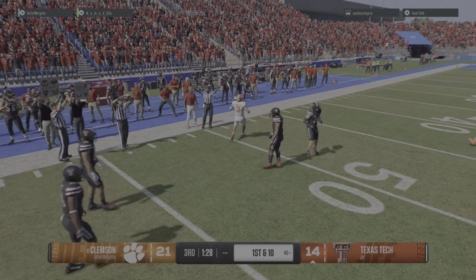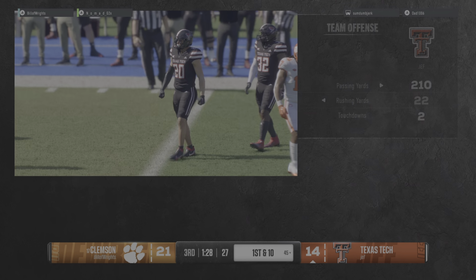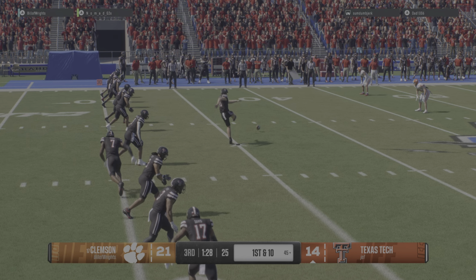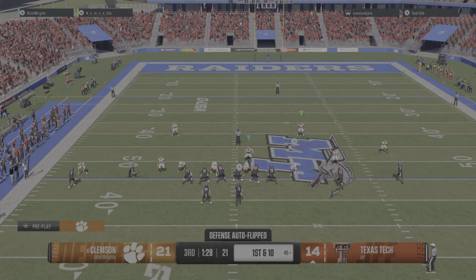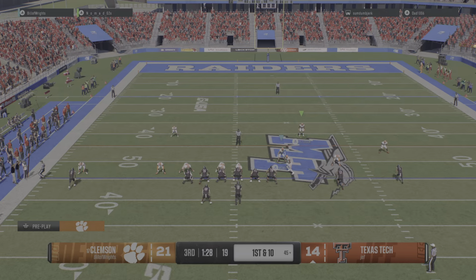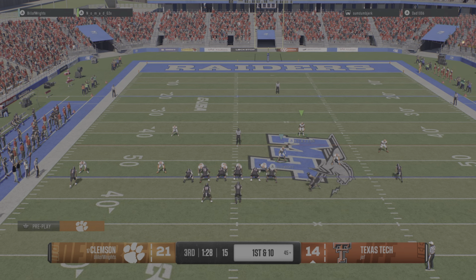Come the fuck on. Oh my God. This is really annoying. No more cover twos, Bill, unless it's short field. Ready to send the offense back onto the field. You're going to have to watch the middle, though. I ain't letting this fucking guy do that bullshit no more.